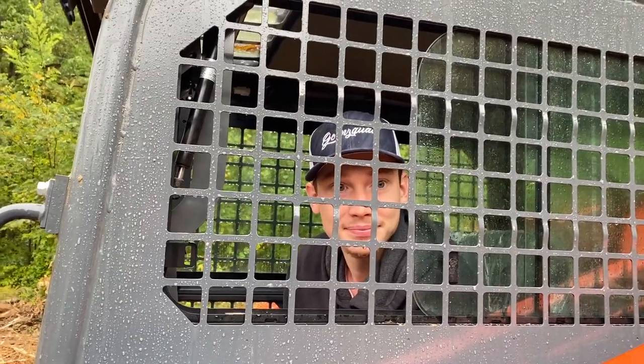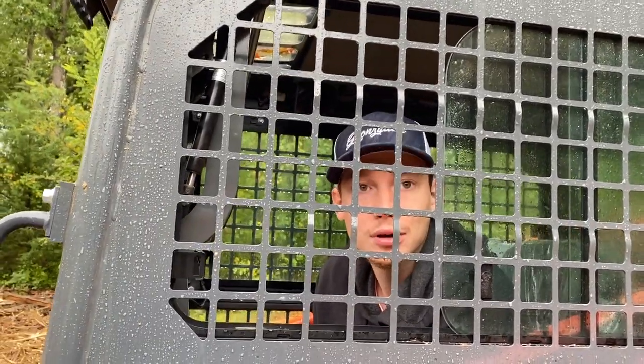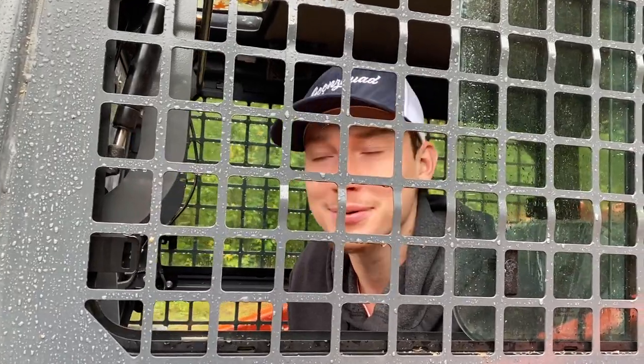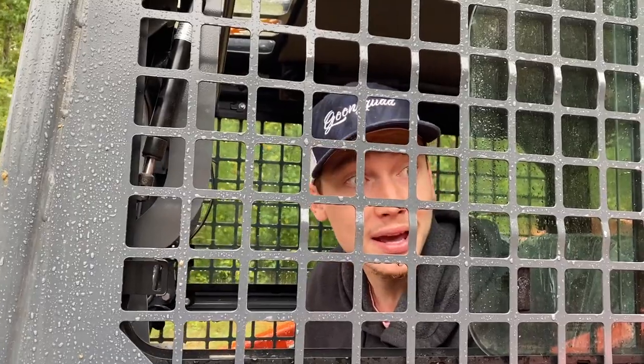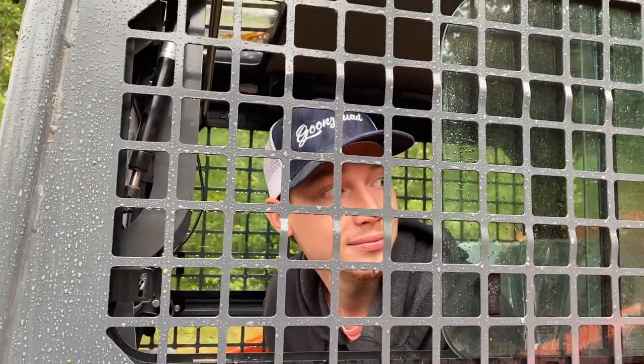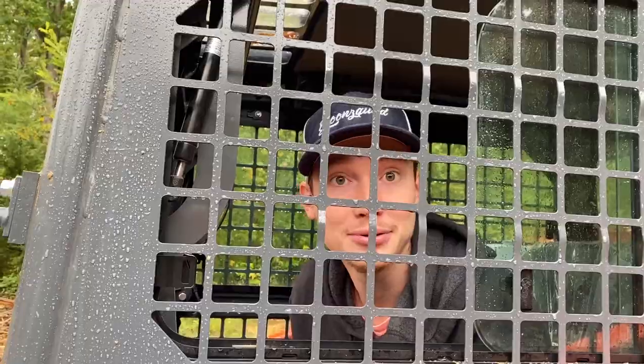But right now we're actually going to try to get some soft wood, because we've been messing with hardwood, and now it's time to see what it'll do on some soft wood. And we may even try some bushes. What do you think? Yeah, I want to try some bushes as well. Right there, we can go through some bushes and see what it does.